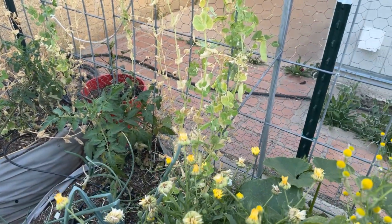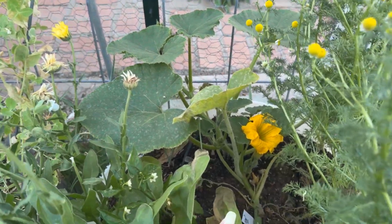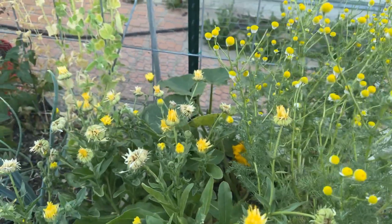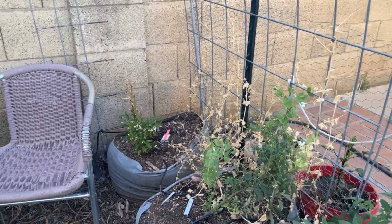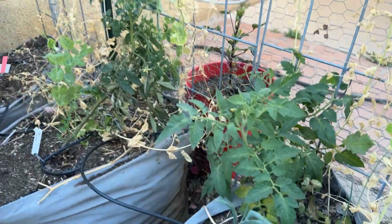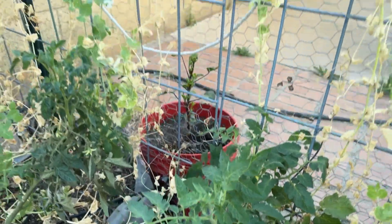Just need to pull the calendula out because there is a squash plant right there that's just kind of getting choked up. So I can take this one out. My best tomatoes are over here, and that's the bad that's going on. Some onions here. What tomato are you? Your Roma. Doing good. Looking great. Beautiful. Has a few little buggies on it. I may come out and spray it today.